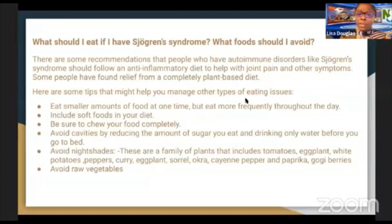There are some recommendations that people who have autoimmune disorders like Sjogren's should follow an anti-inflammatory diet to help with joint pain and other symptoms. Some people have found relief from a completely plant-based diet.